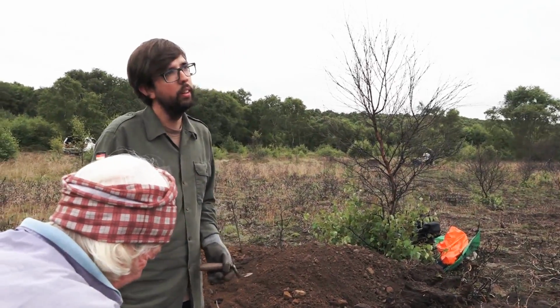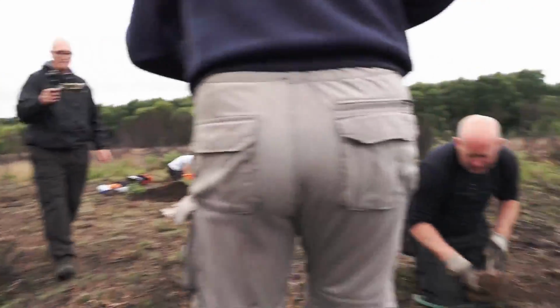Cool, brilliant. If we go over a bit further along, this is Paul. He's been on a 3-week excavation doing Anglo-Saxon further south, and he's volunteered to come up here and give us a hand.